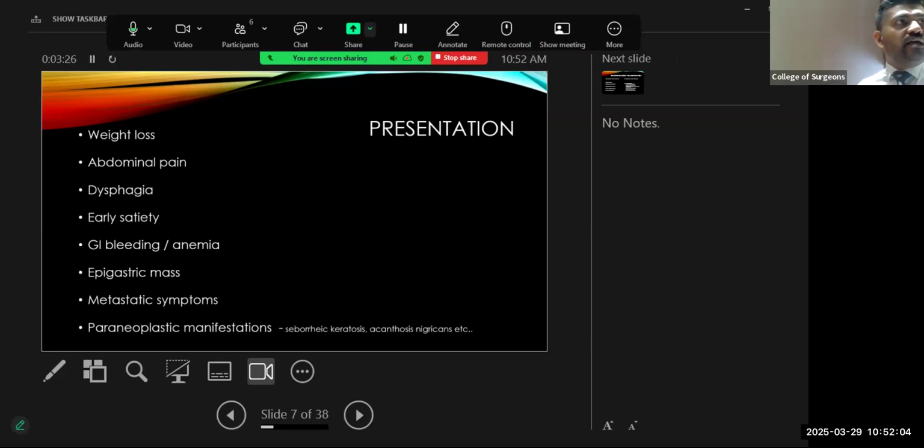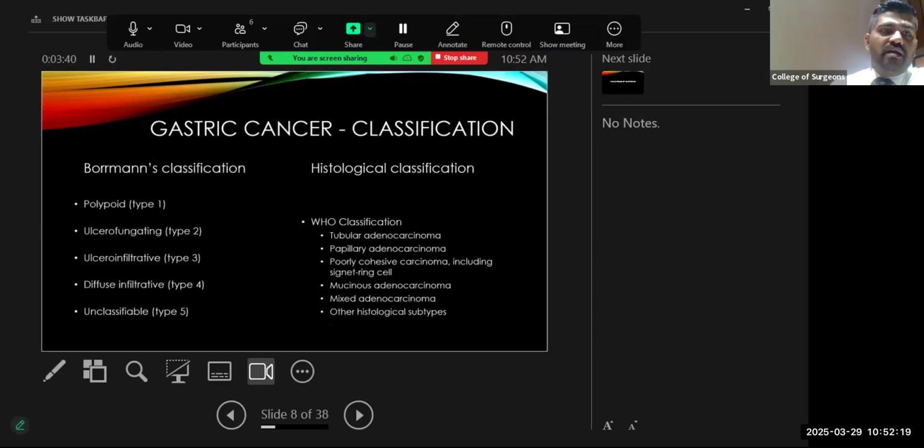However, it's worth knowing that there are paraneoplastic presentations as well. Patients can have seborrheic keratosis, acanthosis nigricans, and certain others like microangiopathic hemolytic anemia, which I don't think we should know in detail.